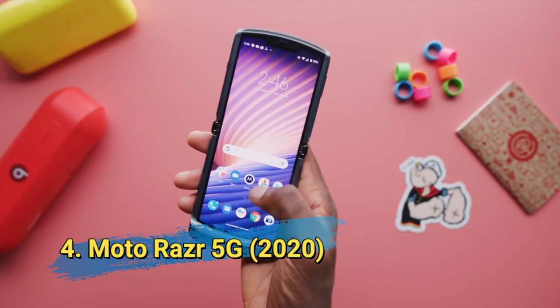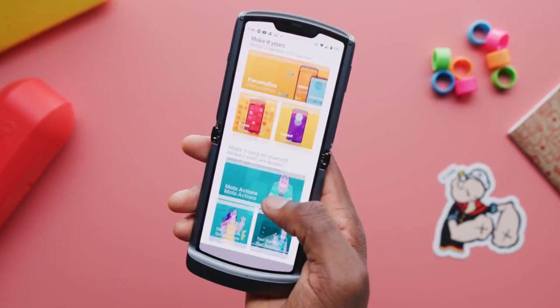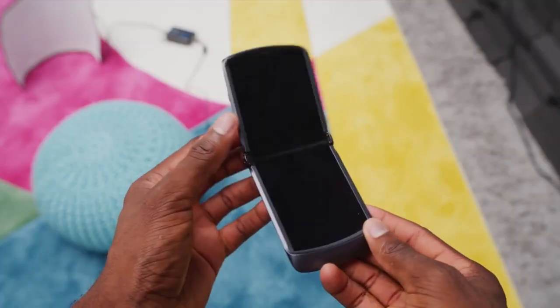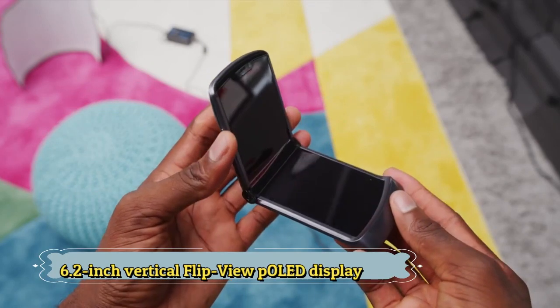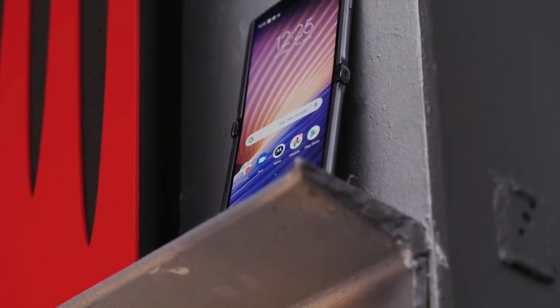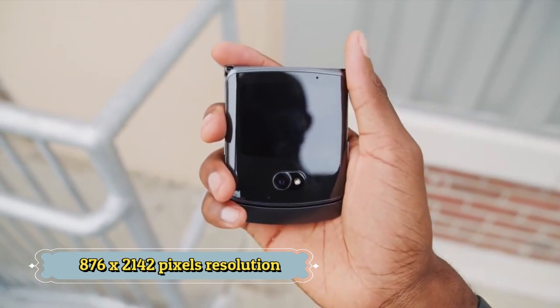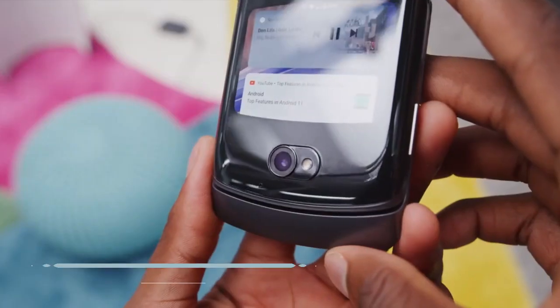Number 4. Moto Razr 5G 2020. The second iteration of Motorola's legendary smartphone, the Razr, brought back the good OG design, with some structural improvements, upgraded specs, and 5G capability. The new Razr has a 6.2-inch vertical flip POLED display with 876 x 2142 pixels resolution. At the top of this screen lies a notch wherein the phone's 20-megapixel selfie snapper resides.